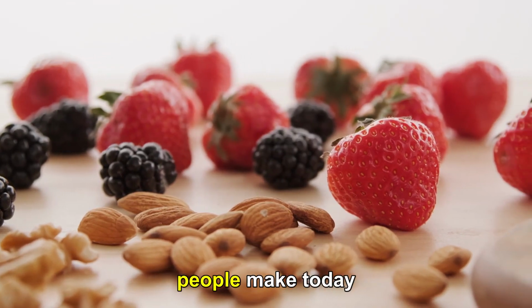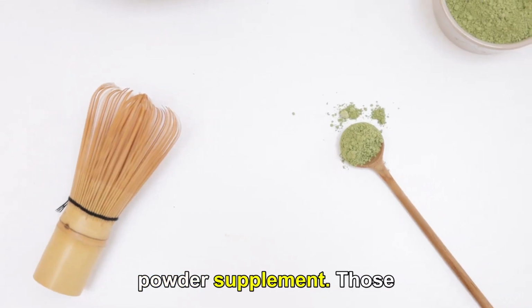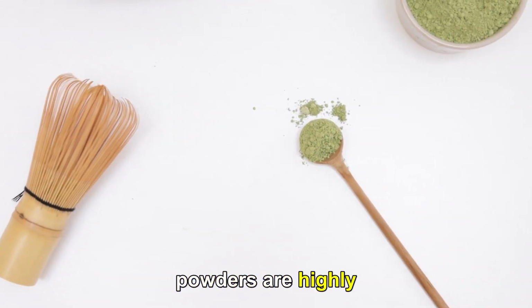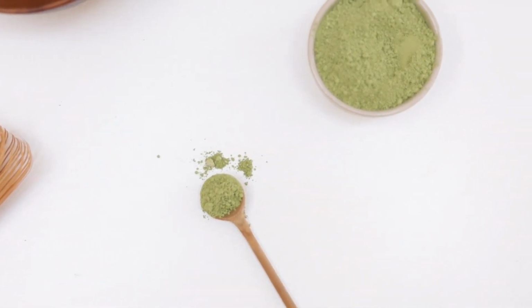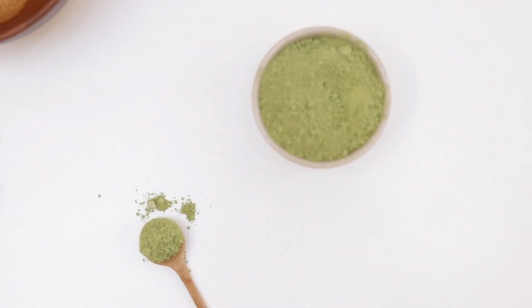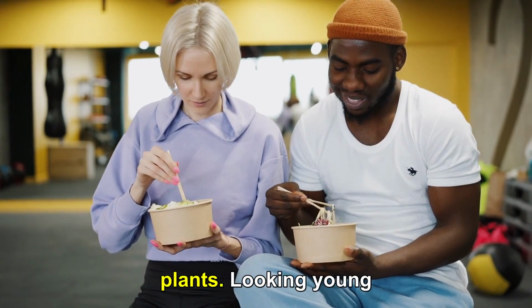The mistake people make today is trying to shortcut this by buying an expensive green powder supplement. Those powders are highly processed, oxidized, and lack the fiber and true nutrient density of real whole foods. You cannot out-supplement a bad diet. You have to eat the actual plants.